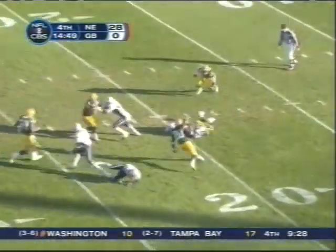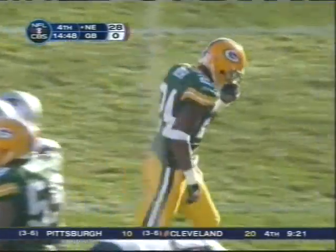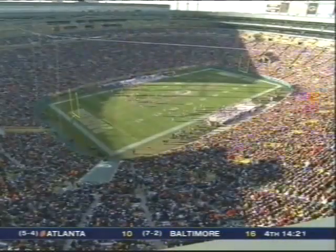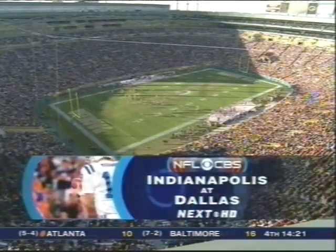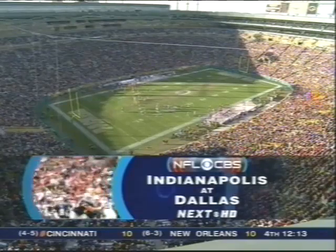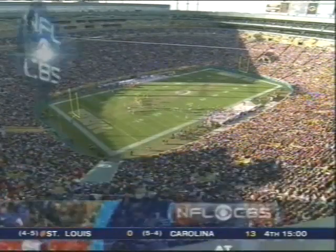From his 17 and not much further forward to the 20. That's where Brady and the Patriots will go back to work, and we'll remind you coming up next: Peyton Manning and the unbeaten Indianapolis Colts bring their A game to Big D. They'll battle T.O. and the Dallas Cowboys here on the home of Super Bowl 41, CBS Sports.